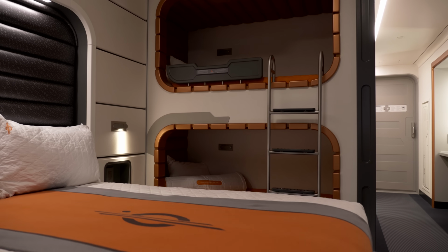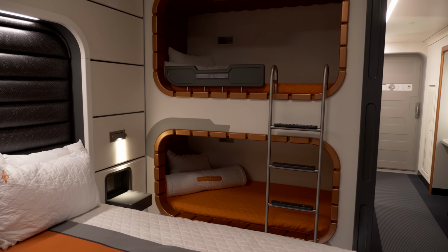And that's key when we're talking about the price. This is an experience that for a typical cabin room, you're looking at about $5,000 for this 2-night stay. And when you're spending that, you want to make sure you're getting your value's worth. And I gotta say, this isn't for everyone.